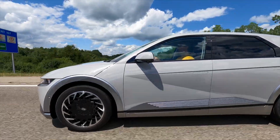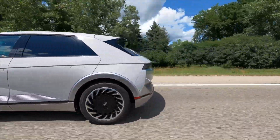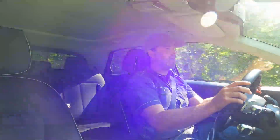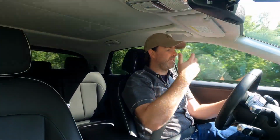But there's some really interesting tricks with this powertrain, or this power unit, or whatever you want to call this system. The battery pack can handle 400 or 800 volt systems, so that means that the Ioniq 5 can be charged at up to 350 kilowatts, which Hyundai claims can bring you from a 10% to 80% charge in just 18 minutes, which is right up there with the fastest things out there, like Porsche Taycan and everything else.